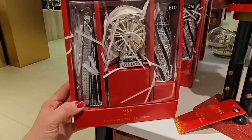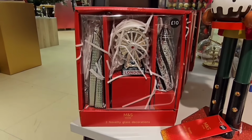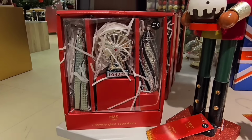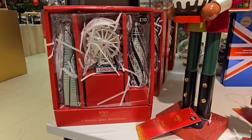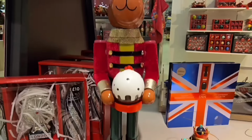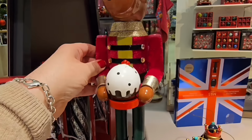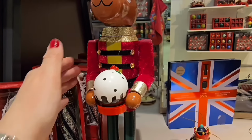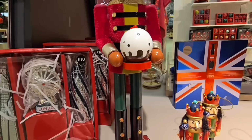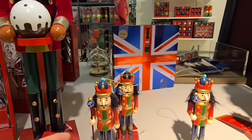I love the gherkin. It always gets a lot of slack because it's modern in the heart of the city, but I actually think it's very ingenious, and I like the way it looks like it's protecting the little church that's at the bottom of it. So I like that. And then you have a reindeer nutcracker in a gorgeous velvet jacket with a glittery collar, and he's holding a pudding. He's lovely. He's only £12.